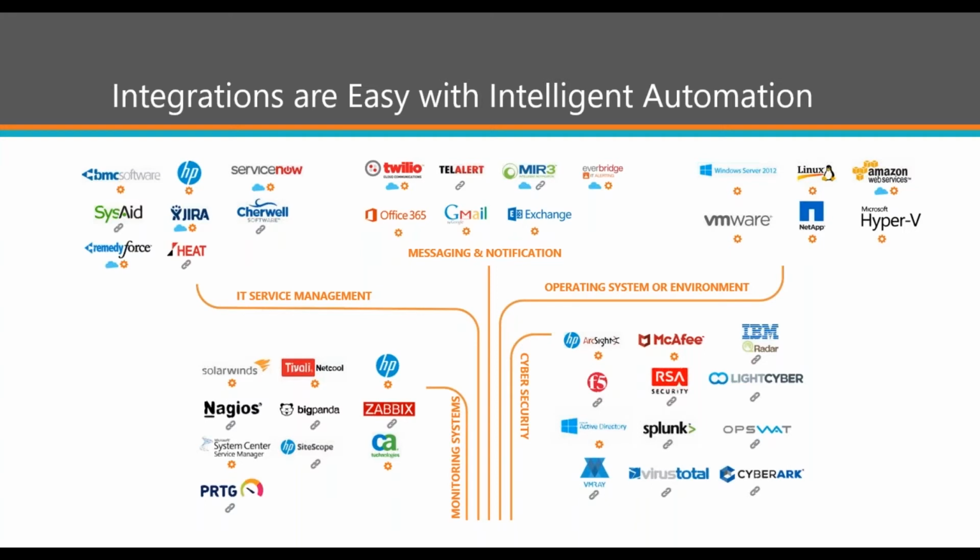And when you do, what you'll no doubt notice about our intelligent automation solution that makes integrating BMC Remedy with just about anything else super simple is that it does so using just one integration point with BMC Remedy. All of these systems you see on your screen are currently available for integration with BMC Remedy, and many more are being added all the time.